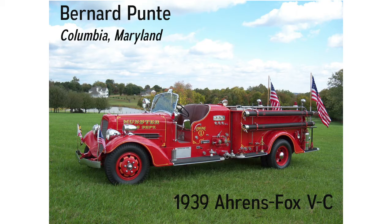1939 truck. This truck was originally purchased by Munster, Indiana for $6,750. The truck was in service until 1953, when it was sold to a collector. The truck had three more owners until I purchased it in 2000. Most of the truck is original and has much of its original equipment or equipment of that era. The truck participates in many local parades and shows.